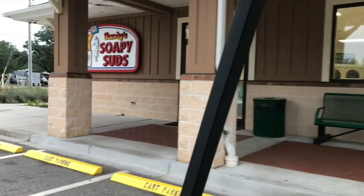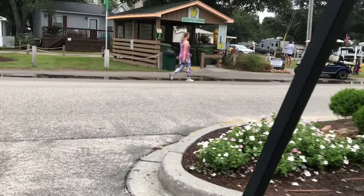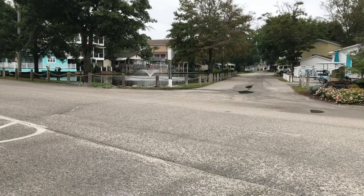Sandy Soapy Suds. Here's a very popular spot where everybody can get their photo with Sandy the Starfish. And off the topic of lakes and things around in the campground, there's about 8 lakes on this property.